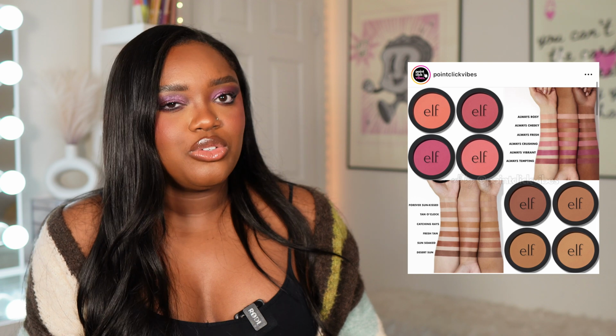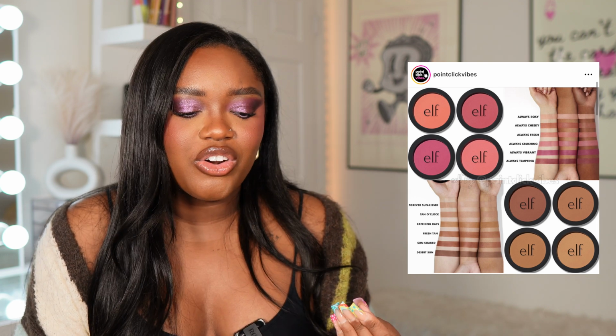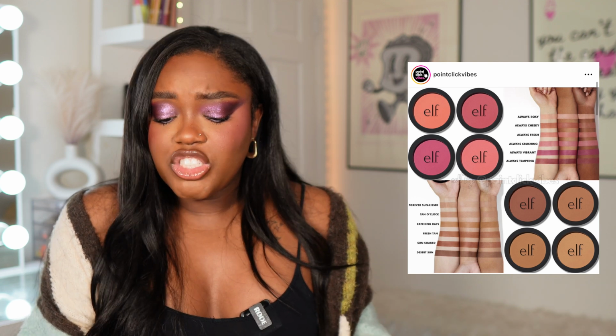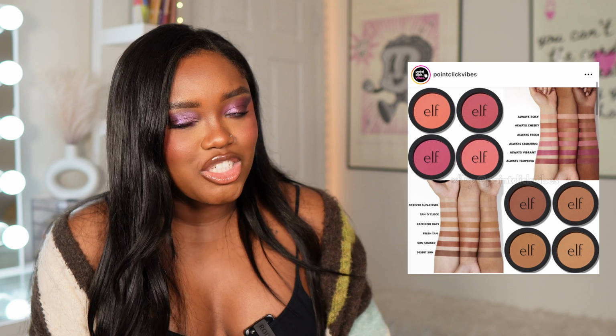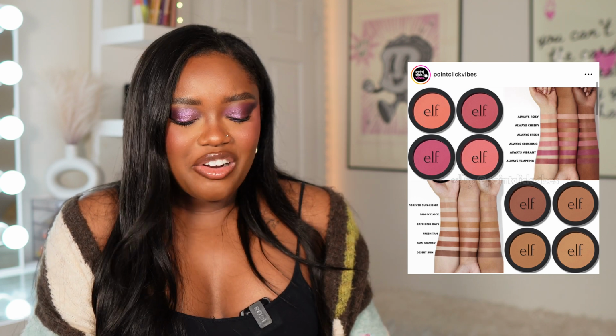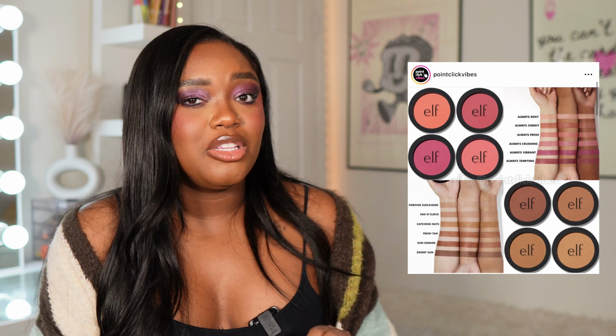I remember they used to have the primer infused blushes a really long time ago, but there was never really a full shade range, and now we have a bit of a shade range. I do feel like the bronzers could go a lot deeper than what they are. So I didn't pick up any of the bronzers because I just wasn't really feeling the deeper shade, so I skipped out on that, but I did pick up the 2 blushes.